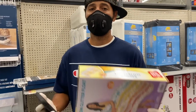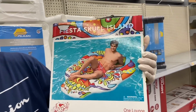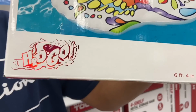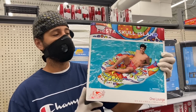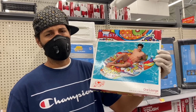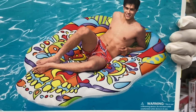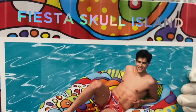That's a great deal. All right, so this is the Fiesta Skull Island floaty, and this is an H2O Go. So this is a big brand right here. I've sold a couple of different things of this, so it's a good brand. People buy it a lot, and it's kind of expensive. I think this one here was about $15 as well, or more. And look at this, you guys. He's sitting on it. Looks like a skeleton face. That's super cute.